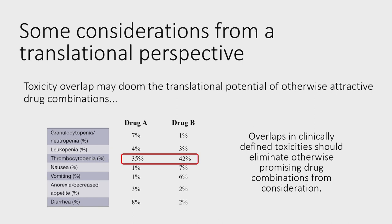Additional considerations from the translational perspective. If you're considering moving specific drug combinations into a human host, it's essential that you consider the clinically defined toxicities for both drugs. These are just made up examples where drug A and drug B have an overlapping toxicity liability in terms of thrombocytopenia. It would not be advisable to combine two drugs with a similar well-defined clinical toxicity.